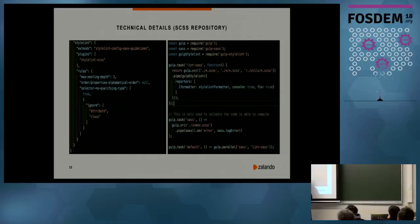This is just the setup file. The good thing is there are even existing guidelines you can just use and extend, or even with a two-liner you can just use the existing guideline, and then they will lint the whole project for you.